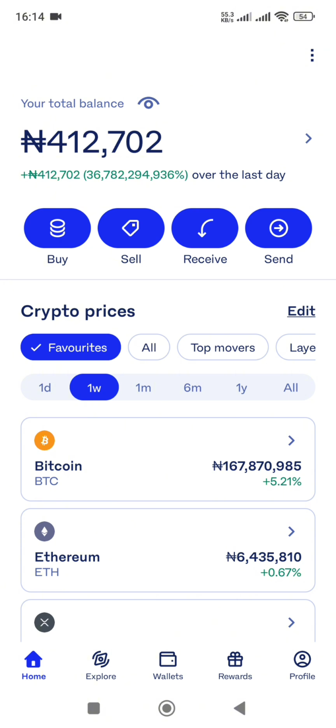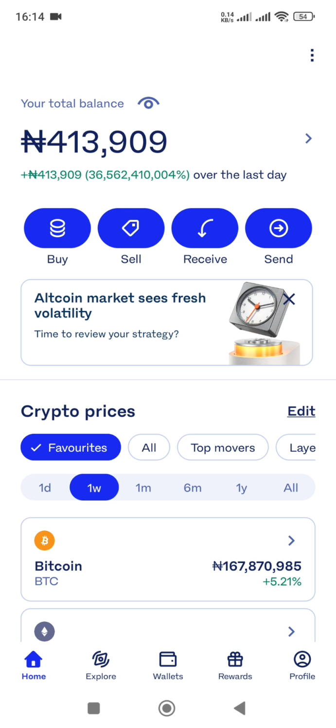As you can see, though this, like I said, is a continuation of my last video, I shot it almost immediately, and that's why you can see the figures are still there. It just increased actually to 413,909 Naira. If you notice, the last figure that was there is the same figure that was there if you watched that last video of mine, in which I said I will surely show you how to withdraw Naira. So to show you that it's real, and of course this is my wallet. So as you can see, this is my wallet.